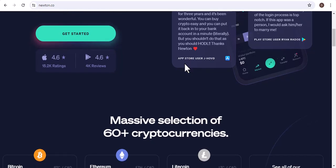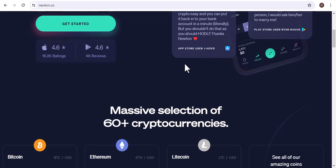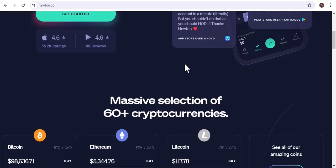Factors influencing ownership distribution. Several factors likely contribute to Newton's ownership distribution. Regulatory environment. Countries with favorable crypto regulations and tax incentives may attract more users. Economic conditions. Countries experiencing economic instability or high inflation might see increased interest in crypto as a hedge against currency devaluation. Technological adoption. Countries with advanced technology and internet infrastructure may have higher adoption rates of cryptocurrencies. Awareness and education. The level of public awareness and understanding of cryptocurrencies can influence ownership patterns.